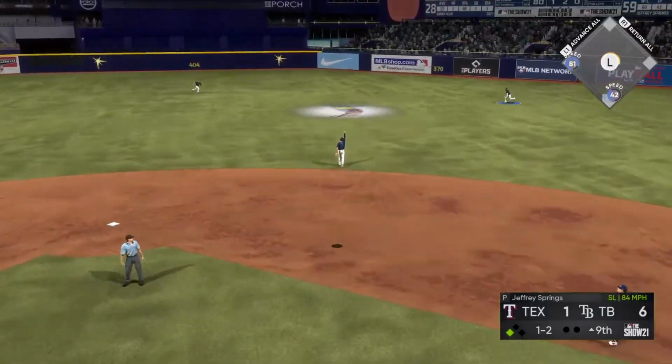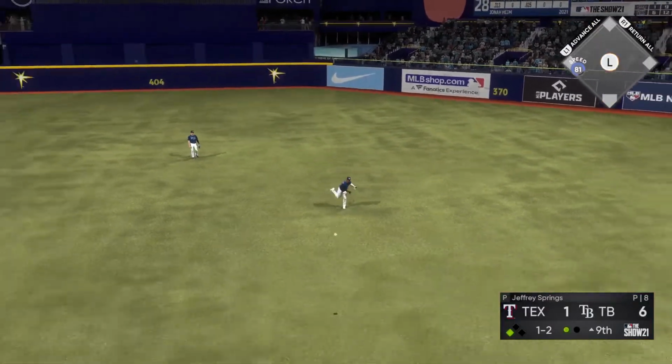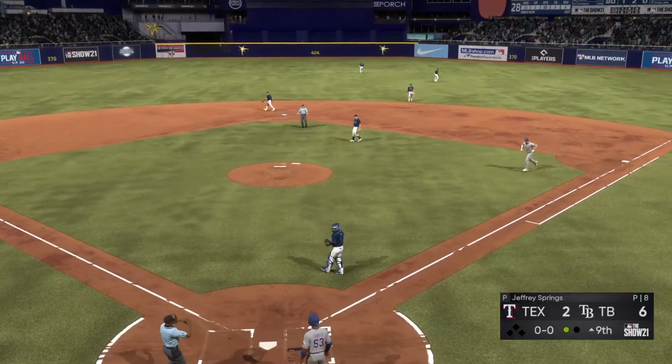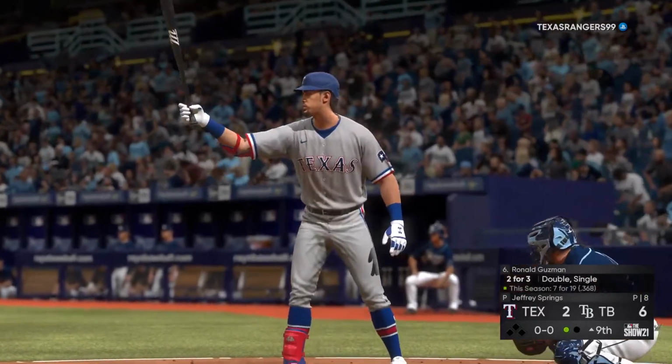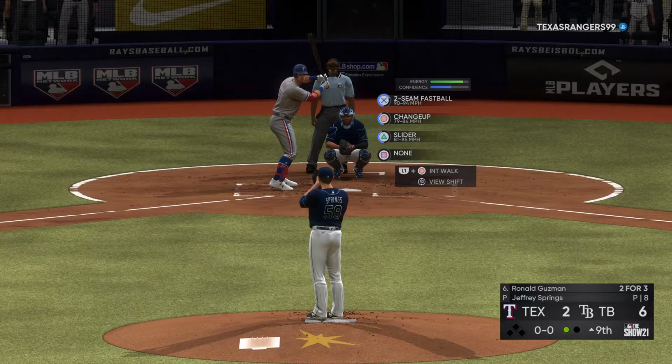Lofted in the air out toward right center. Right fielder is on the run. Makes the catch, but the runner from third breaks for home. And he will score on the sacrifice fly. Stepping up is Ronald Guzman. Bases empty and 1 away following the sac fly.